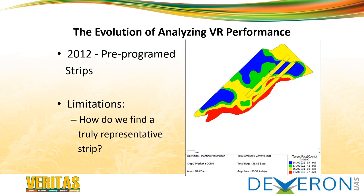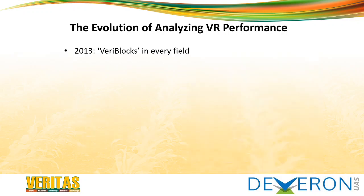Yes, you can go and digitally cut out each one of those zones and compare side by side, but that takes a lot of work. So we decided to try to make things a little bit easier, keep that easy component for the farmer, make it easier for us, and also to be able to get better data. So in 2013, we came up with this idea of Veritas. This is what we came up with, and this is what we call them.